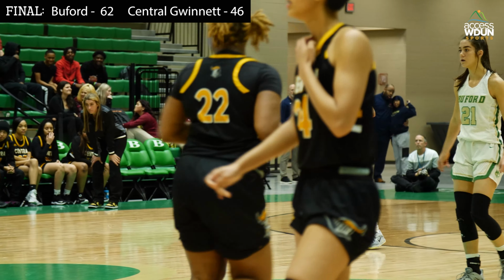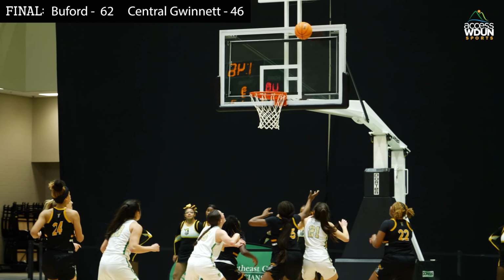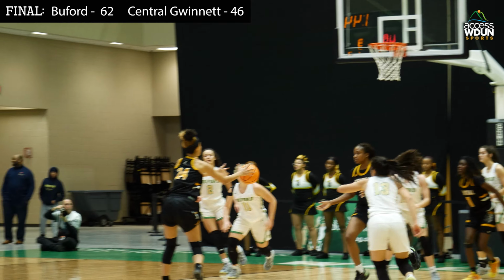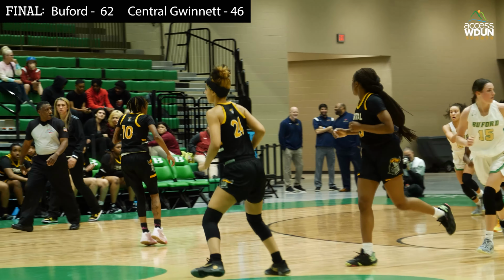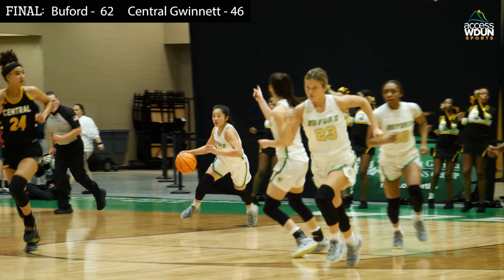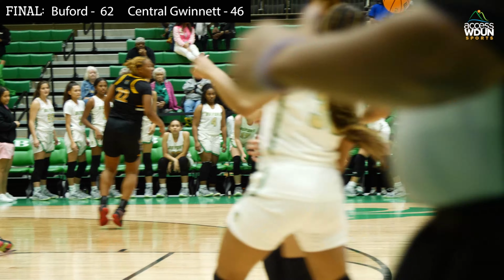Buford's up by 22. To Coco Rudolph. Rudolph cross courts it. They've got an open three for Sierra Dryson. She can't get it to fall. Rebound deflected. It comes to Orsley at the foul line, and she banks in a shot good. So that kind of quiets the run a little bit. You can make that skip pass or a ball reversal, you step right into a wide open three in transition.